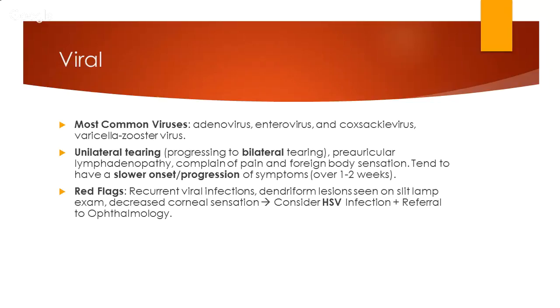The red flags with the viral infections: if they have a recurrent picture of viral infections, you'd be worried about varicella zoster activating and then hibernating, activating and hibernating. If you do a slit lamp exam and you see those very pathognomonic dendritic lesions, you're thinking HSV. And then decreased corneal sensation is along that picture. The virus has to hide in the trigeminal nerve, so they'll have decreased sensation if they have one of those infections. So again, just like bacterial, if they have these red flag symptoms, it's a referral to ophthalmology to handle those because again, there's risk of significant vision loss.